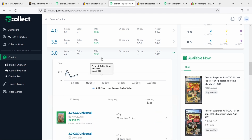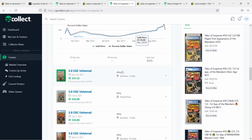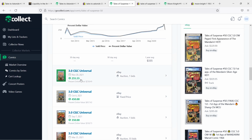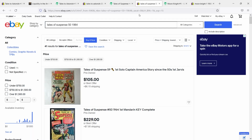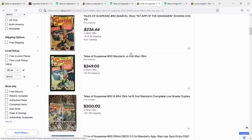And if we look at the reason why this book has fallen off the cliff, so to speak, as you can see from this graph right here, there was a sale on October 6th of 2021 for $450. And then in November, this book actually went on eBay on a live auction, one bid right there, for $255. So we're talking about a 50% drop for the 3.0 grade. But when I go over to eBay, if I type in Tales of Suspense 50 and I look at the Buy It Now, it's not so easy for me to be able to find a 3.0 grade being sold at that level.